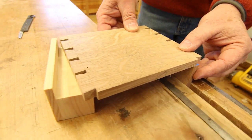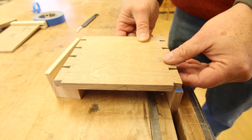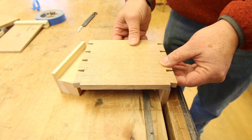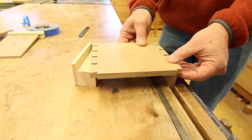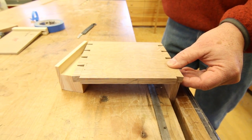We have to get this aligned up because the walls of our tails are angled. So if this board is too far out, they're going to be too loose. And if it's too far in, they're going to be too tight. So problems either way. Secondly, we want to be aligned side to side, so we don't have these stair steps on our drawer parts or case parts.